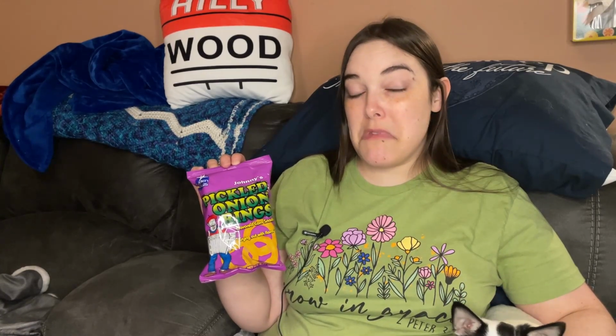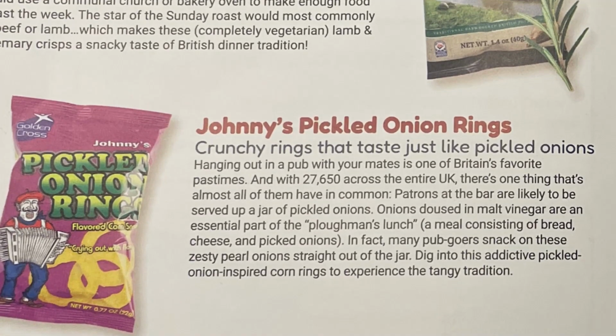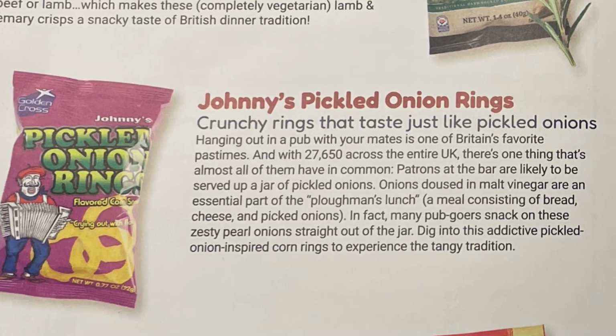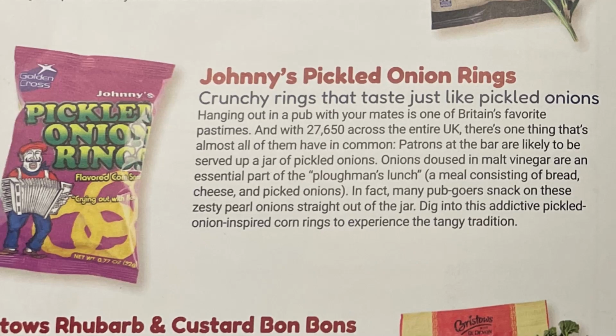Next, we have Johnny's Pickled Onion Rings. Crunchy rings that taste just like pickled onions. Hanging out in a pub with your mates is one of Britain's favorite pastimes. And with 27,650 across the entire UK, there's one thing that almost all of them have in common. Patrons at the bar are likely to be served up a jar of pickled onions.